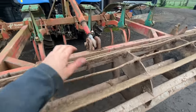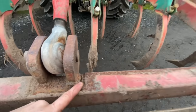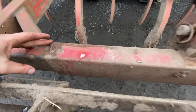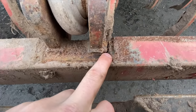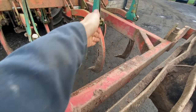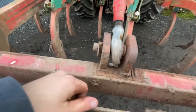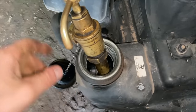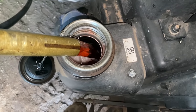Another winter's job to do on the grubber here. See that crack there? Needing to brace this in some way. We already tried this extra bracket. You can see that sits over the top, but it didn't really do anything. Just cracked again. Need to run something probably from there down to here, an angle like that, but just make sure it doesn't interfere with that grubber leg. So, I don't know. Winter job anyway.